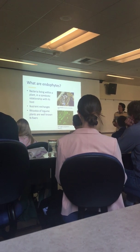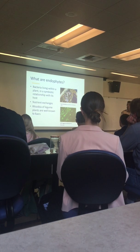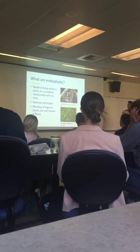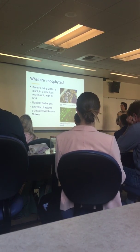Tissues, and basically enter into a symbiotic relationship. So essentially just a nutrient exchange. Plants will give sugars made photosynthetically. In exchange, the bacteria will give compounds from the environment, nitrogen compounds, metals, etc. Things that are difficult for the plant to get.